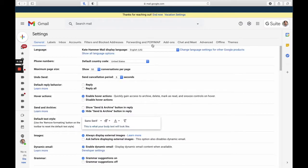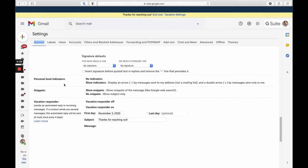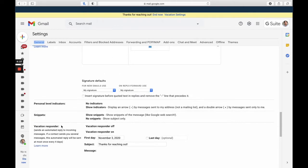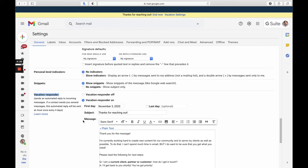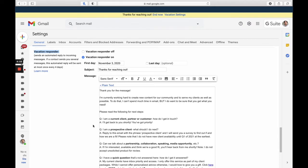From there, just make sure that you are in the General tab on the top horizontal menu, and then scroll down until you get to the Vacation Responder at the bottom. You want to make sure that the Vacation Responder is marked as on, that you set the first day to the current date, and leave the last day as optional. I don't want you to add a date here because the whole purpose of this is to have your autoresponder on full time, 100% of the time.